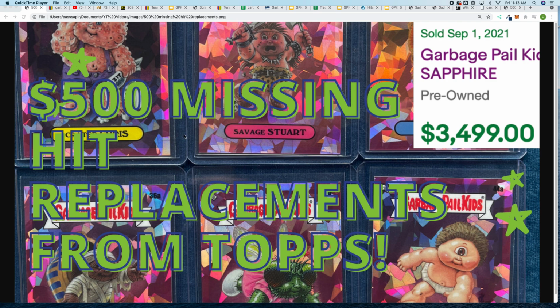There's something unique that's happened in the last few days, and that is Topps has sent out missing hit replacements for the Garbage Pail Kids Sapphire set that are selling for 400, 500, 600, and sometimes even more than that. This is something new. We've never really seen this before, so I wanted to dive into the data, show you what we're seeing, and have a conversation about what these cards may eventually be worth.